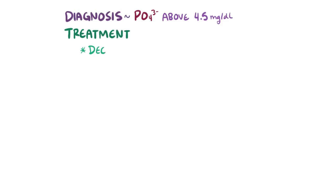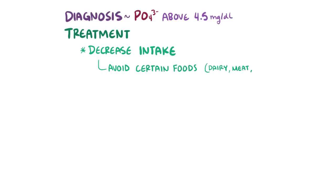Diagnosis of hyperphosphatemia is based on the phosphate levels being above 4.5 milligrams per deciliter. And treatment often involves decreasing phosphate intake. And this is accomplished by avoiding foods that contain a lot of phosphate, like dairy, meat, and soda. In other words, no more pepperoni pizza with Coke. To decrease the amount of phosphate that's absorbed from the gastrointestinal tract, people can be given medications called phosphate binders.